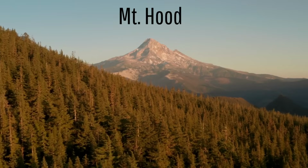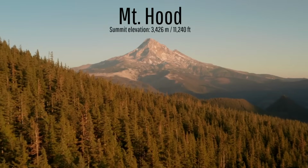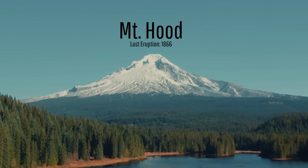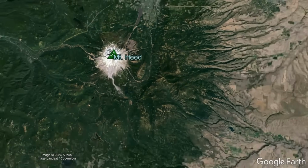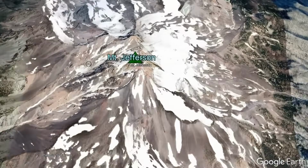Within the state of Oregon, the state's tallest peak, Mount Hood, is well known to be an active volcano. After all, its last eruption occurred in 1866, which is not very long ago. Yet, few people realize that the state's second tallest peak is also an active volcano, as 50 miles south of Mount Hood, the towering glacier-covered edifice of Mount Jefferson comes into view.